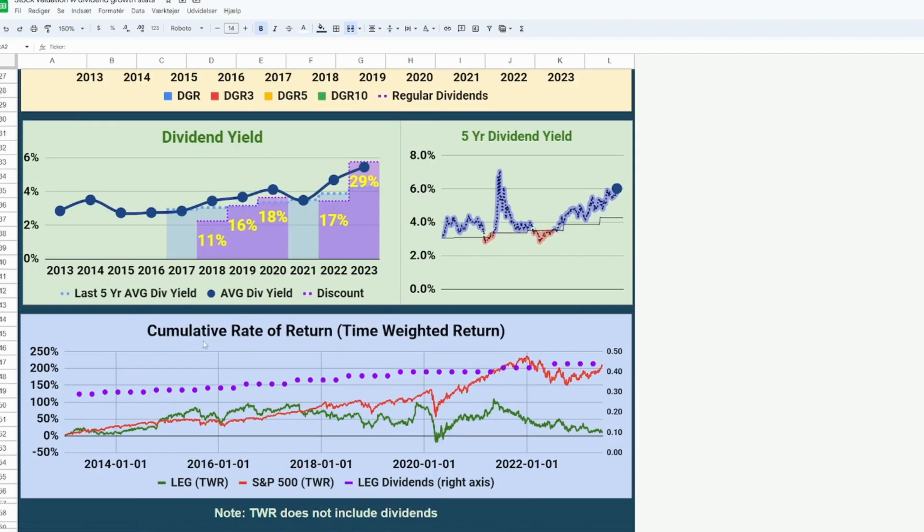I do, however, want to look at this graph with the cumulative rate of return, the time rate of return, that says that, for example, if you did have the S&P 500, which is the red line, and we have the green line, which is Leggett & Platt, you would roughly be in the same place if you had invested in Leggett & Platt solely compared to the S&P 500 over the last 10 years. So you would have only the dividends, almost no capital appreciation.